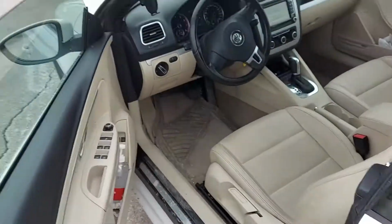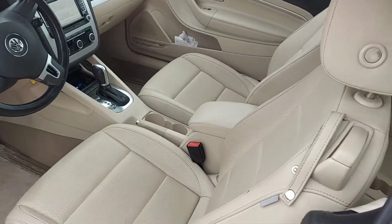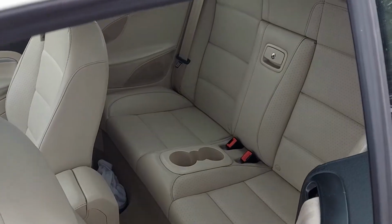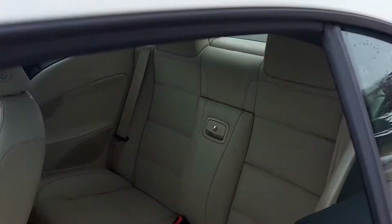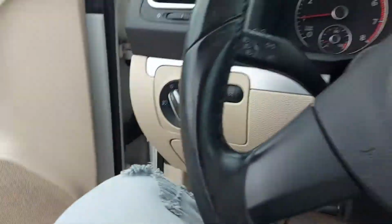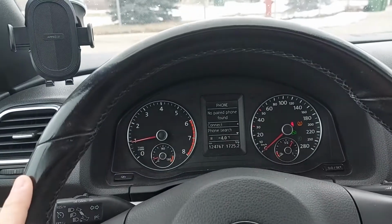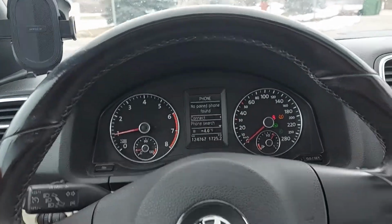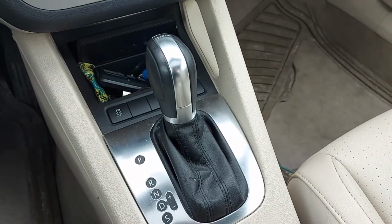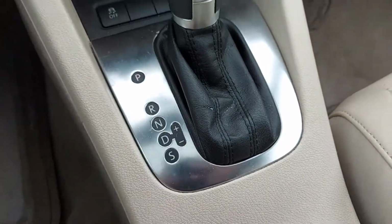Going inside the car, we have frameless doors, and we have the tan interior in this model. Leather seats. We lift this latch, and it shows us the back. And it's a 4-seater. It's got a couple cup holders in there, and it's pretty spacious. Go ahead and sit inside. Now this model here has 124,000 kilometers. The transmission is a 6-speed automatic with DSG. We're able to put it in sport mode, or we can just do it kind of automated manual.